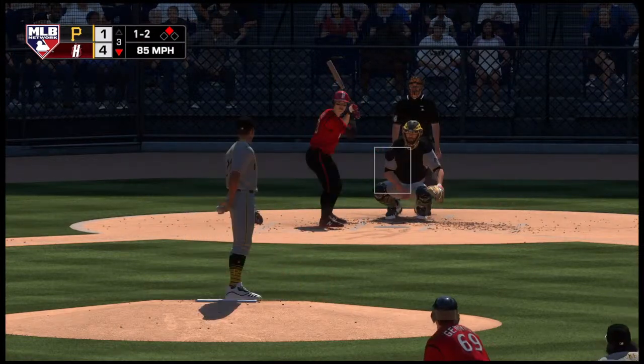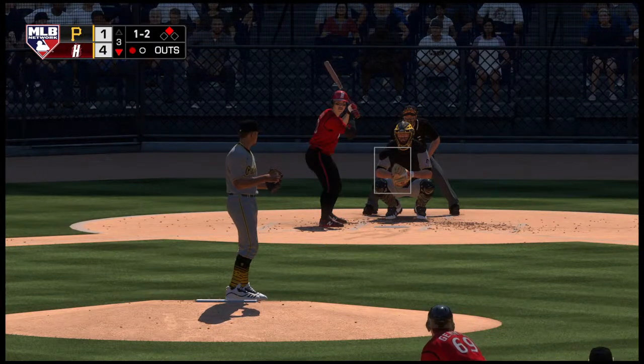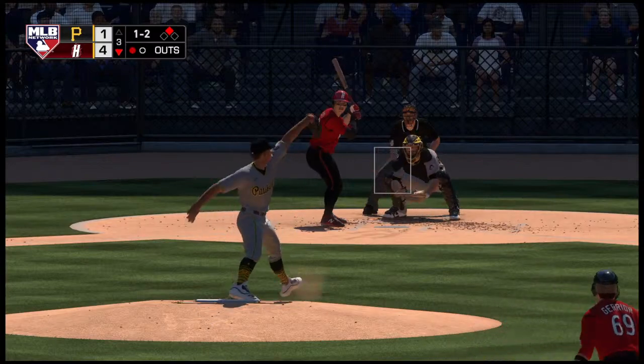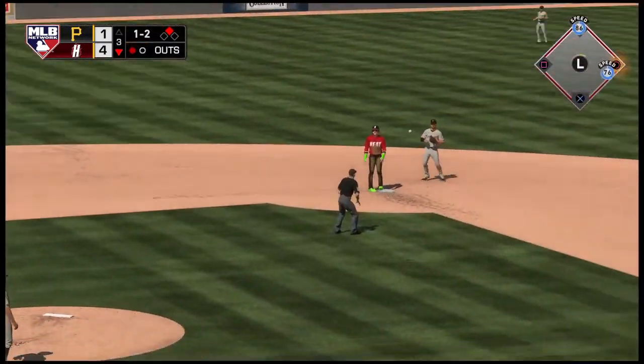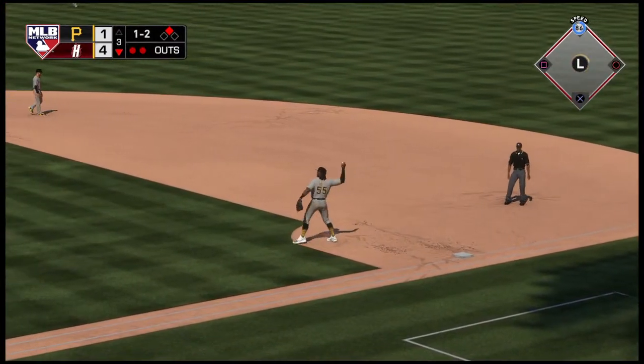Still 1-2 as he fouls it away. 3 runs already home here. Swing and a liner. And an off-balance throw is in time as he takes one away. Wow.